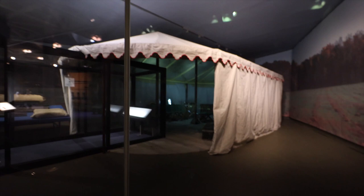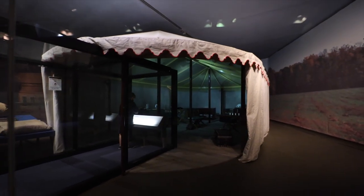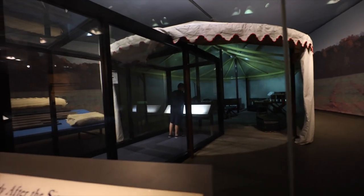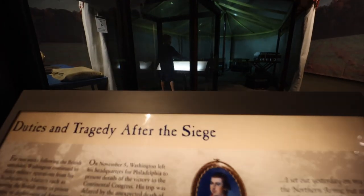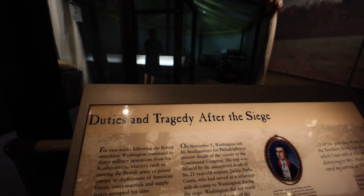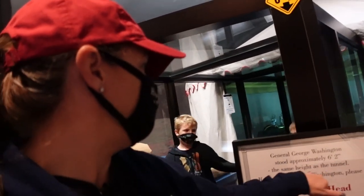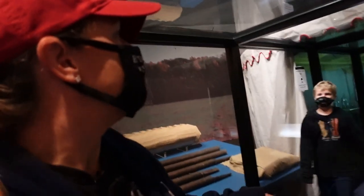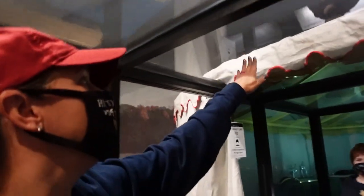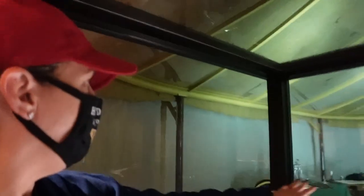So this is a recreation of what the tent would have looked like as well. What his headquarters, he would dine in tents like this, and they have recreated that so you can see what that would look like on the field and what it would look like to be in it. So George Washington stood approximately 6'2", the same height as the tunnel. So as you can see, George Washington would be just a little bit taller. And then this is what his tent would have looked like with his table and his trunk.